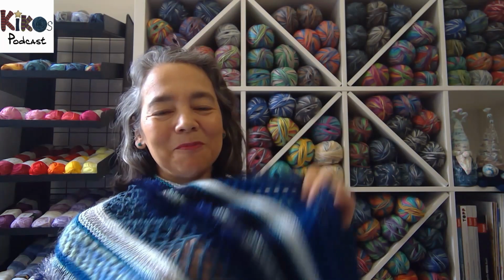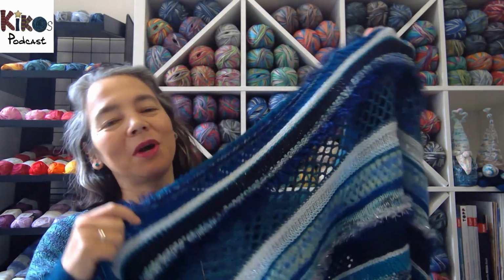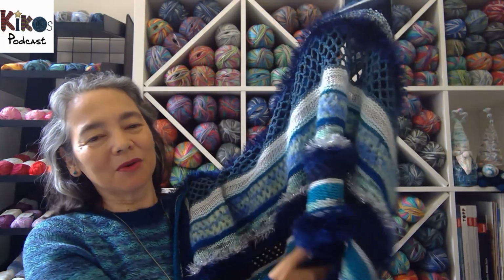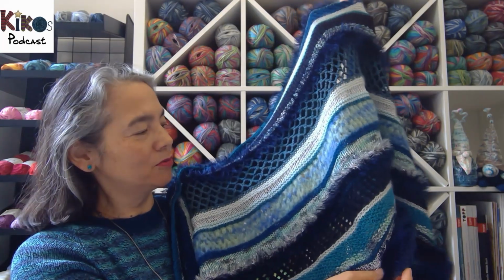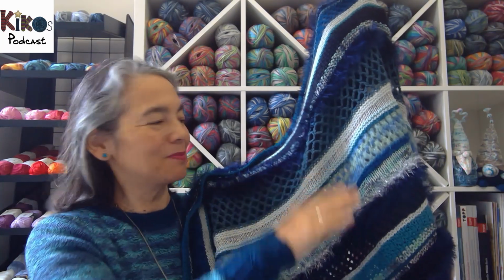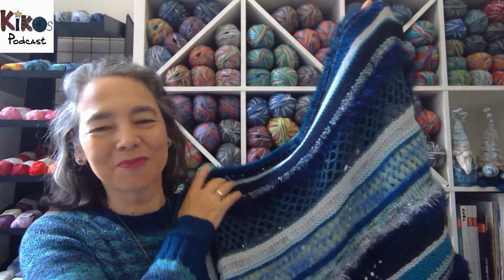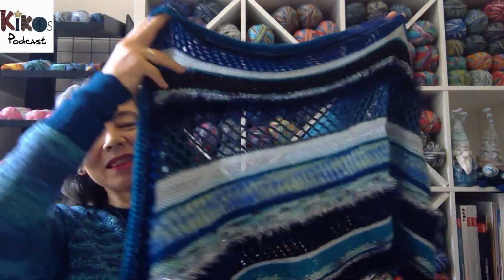This is a very interesting shawl, I think, out of a very nice book that I will be linking underneath the video, where she knit or designed quite a few of those shawls that are knit in the unusual direction, not lengthwise, but from the width. Not quite sure how to express that, but I think you can see what I've done.